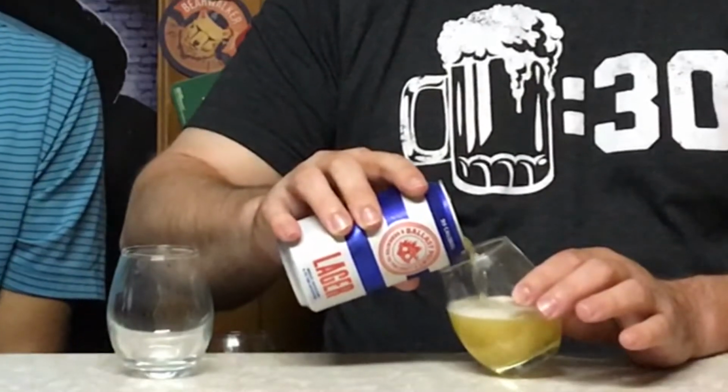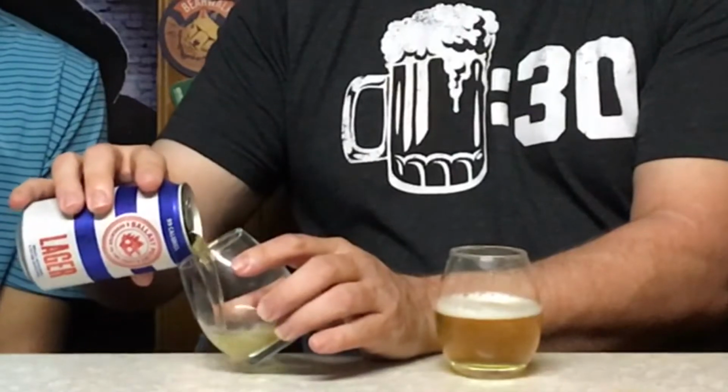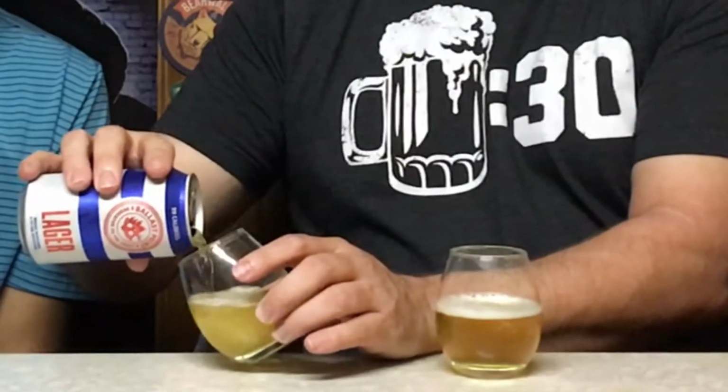Well, it looks like light beer, but I can actually smell it. It's got a really gold tint. Now, the first thing when I hear Ballast Point is expensive. And this was right on. Really? Wasn't that bad? It was not that bad. I got it at Kroger. It was surprising. I was like, wow. Well, it's a can lager.